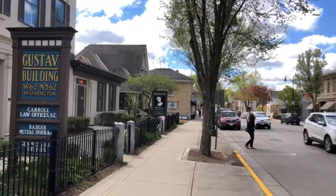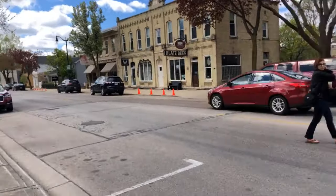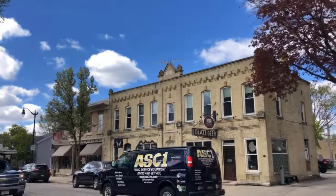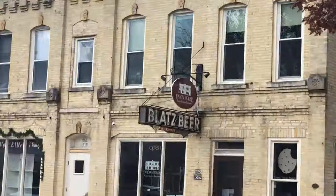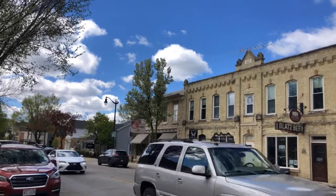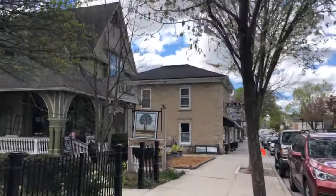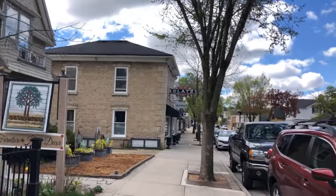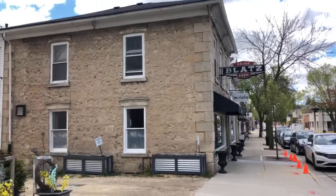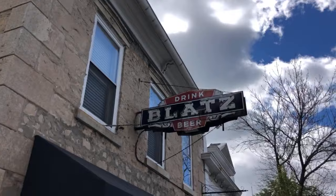All right, we're still, speaking of going south, that's where we're going. And here, this block, I love this block because it has two fabulous Blatz signs. There's one at the 1883 Union House. Can you see that sign over there? Gorgeous neon sign. And then there's a variation on that theme over here, directly across the street. Check this out. Another great Blatz sign right there.